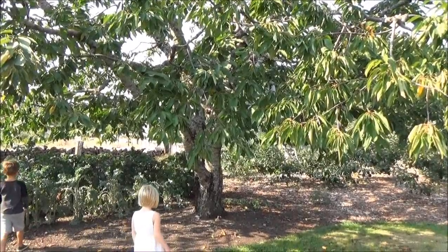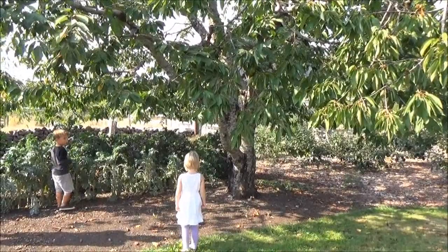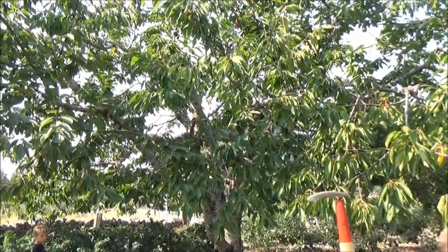I planted this tree 15 years ago. I use a 10-foot ladder to maintain the height because I want to keep getting cherries. But it just grows incredibly.